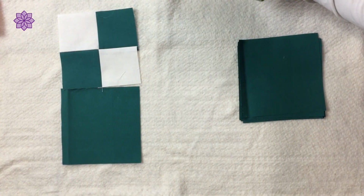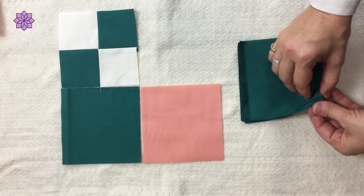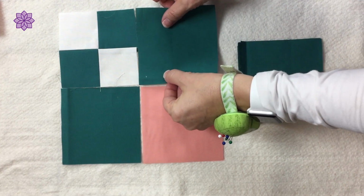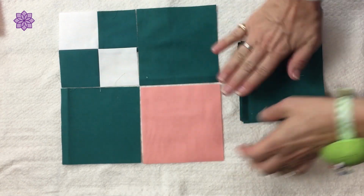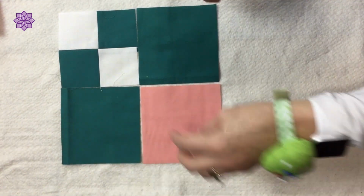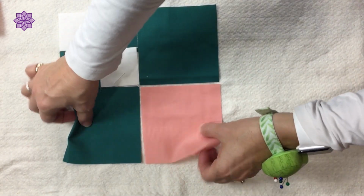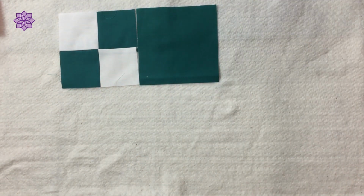The nice thing about diagrams is that you can follow along, and if it makes sense to you to put these together in a different order, you do what makes sense for you. But this is our 4 patch right here. So it's got our 2 dark fabrics, our light fabric, and our little checkerboard. And so I'm going to sew these 2 together.